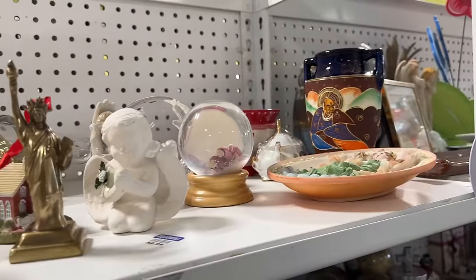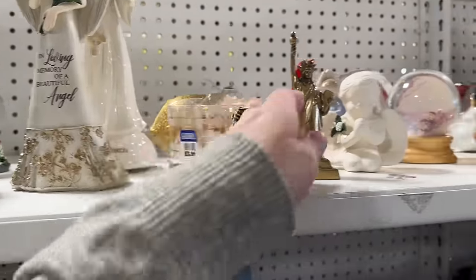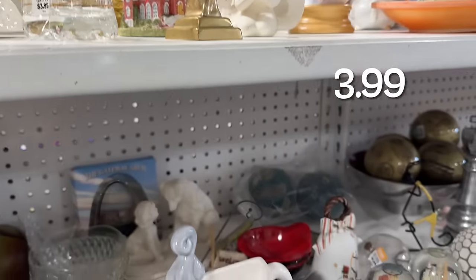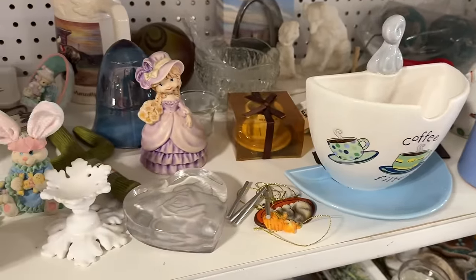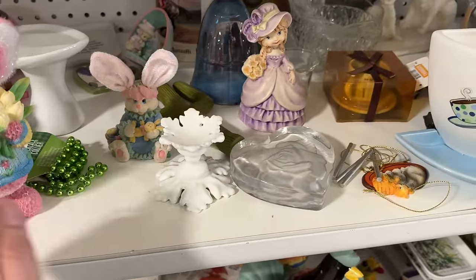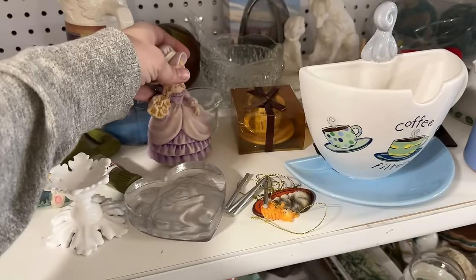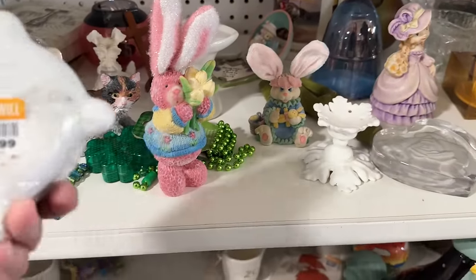Okay, it's really busy in here today, so if I haven't been doing as much talking, that's why. But now I'm in the tchotchke knick-knack area, which is always my favorite, because you just never know what you'll find. She's sweet. I thought she was a bell, but she's not. $2.99 on her.